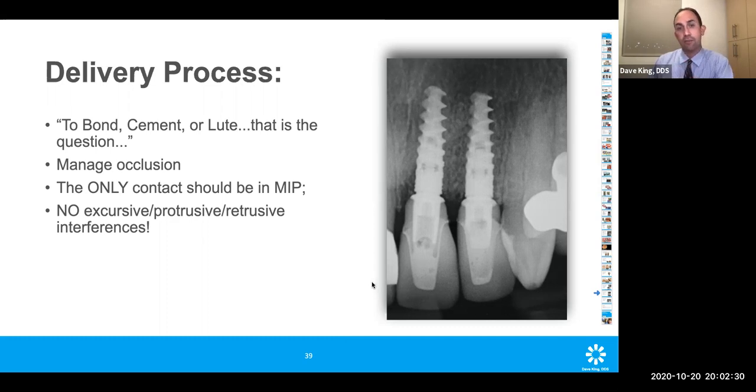The only contact should be in maximum intercuspation position. That's the only contact. You don't want any excursive or protrusive or retrusive interferences, so you have to watch those canines. We want to make sure that nothing is going to catch, because it's those lateral forces that are going to cause the damage. And gradually they're going to work their way to creating some stress, because titanium will flex.